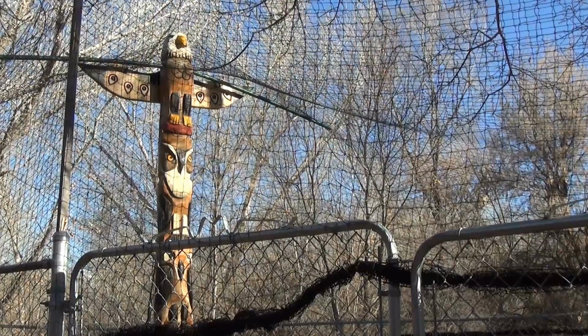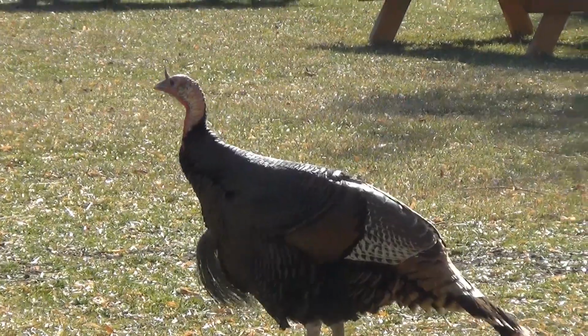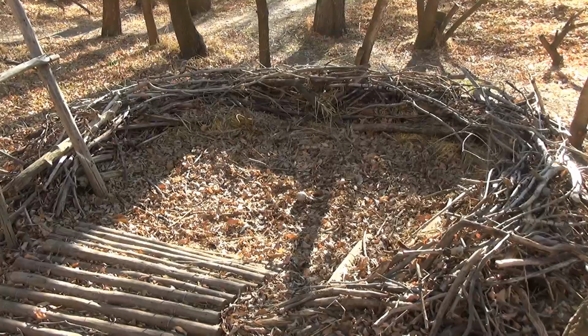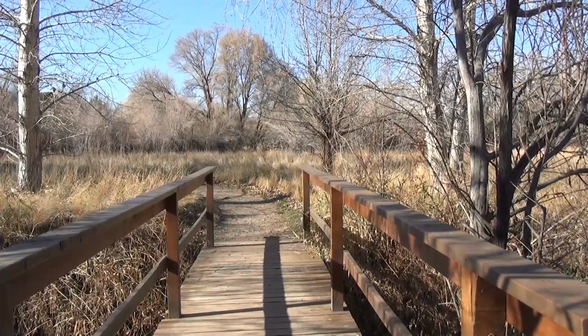Most birds now have left because of the cold weather, but the center has some in cages, including bald eagles, hawks, pelicans, and even a turkey who actually jumps out of the bushes and wanders around. This is exactly how big a bald eagle's nest can get. Bald eagles spend years building these nests and they are very intricate.